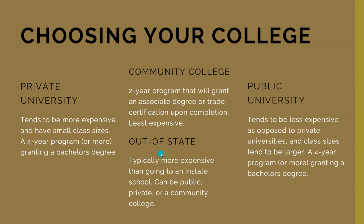And these can be both private and public. And there can also be community colleges as well. And so community colleges, they usually offer two-year programs that will grant associate degrees or trade certifications upon completion. And this one is definitely the least expensive option.